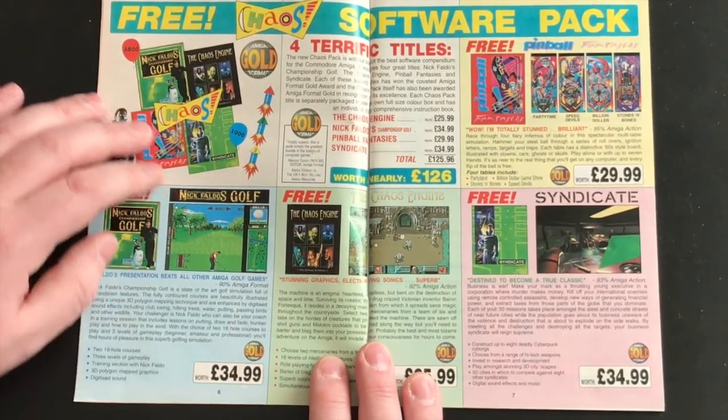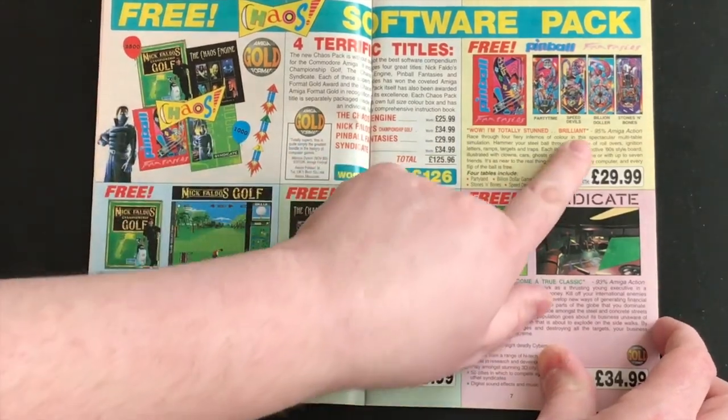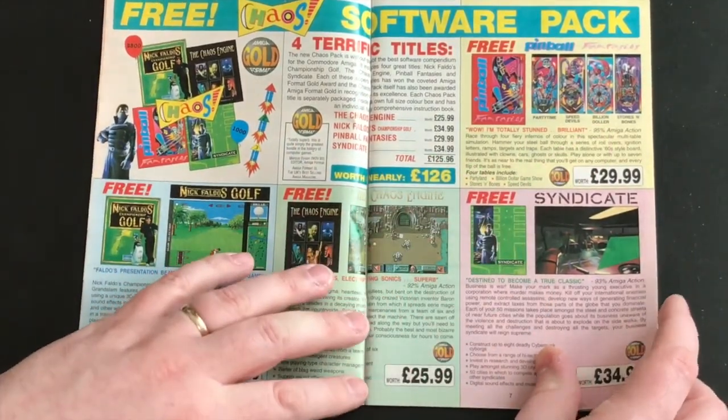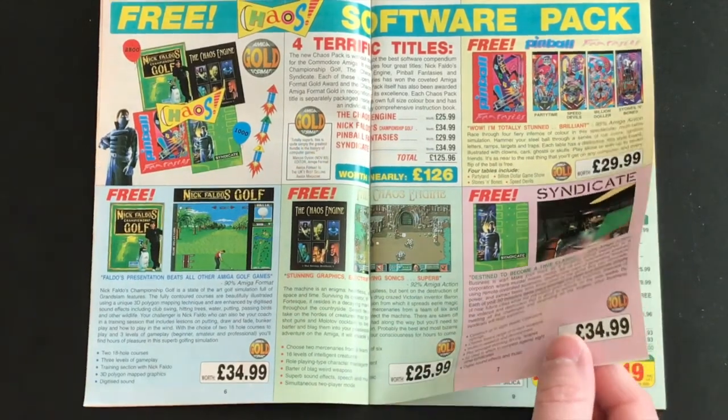It had Gouraud shading and all sorts of stuff, so it looked really nice. Chaos Engine's a classic. Pinball Fantasies, obviously, absolute classic. Although the dollar's wrong, dear me. Terrible. And Syndicate, obviously, is an absolute beast of a game. Love it.